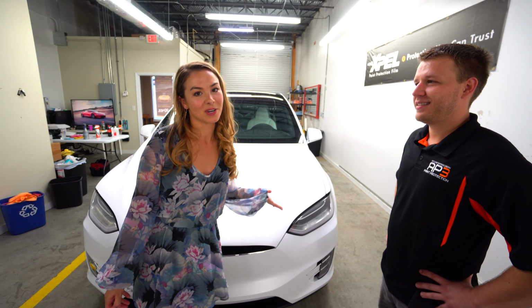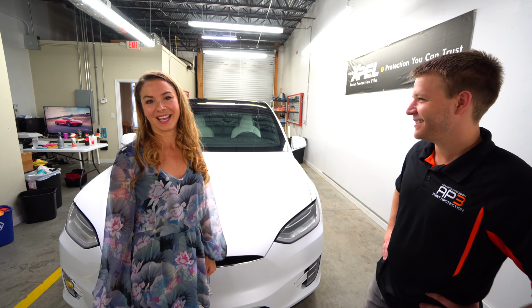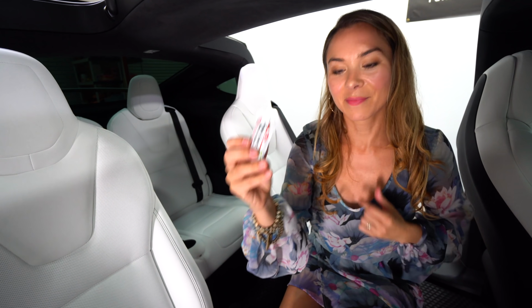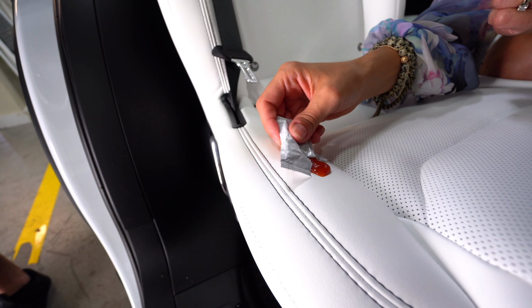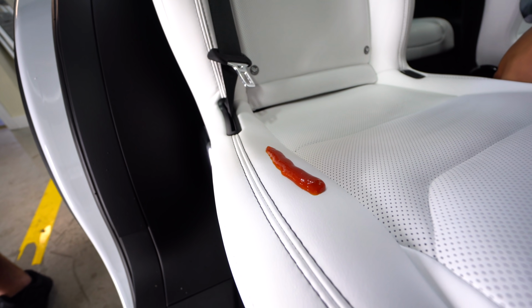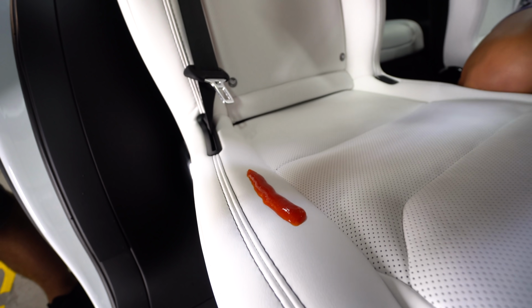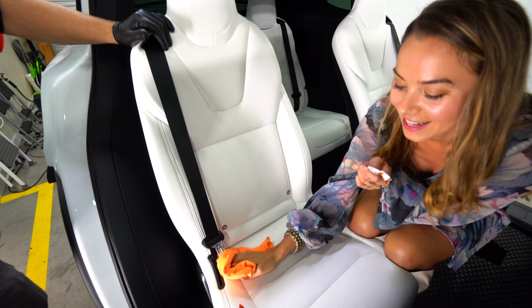So I think we're gonna have to do another white seat test with the ceramic coating is what you're saying. Yeah. We got some ketchup. We're gonna see what happens here. This always makes me nervous, but oh, there we go. All right, so. You wanna do the honors? I will do the honors. It might stain this though more than it will stain the car.